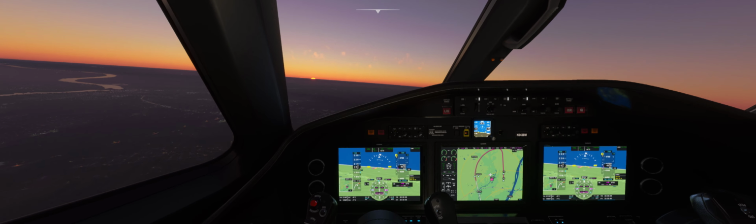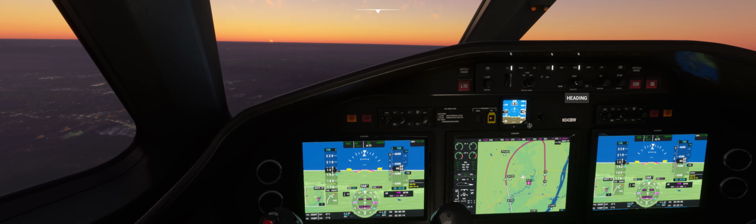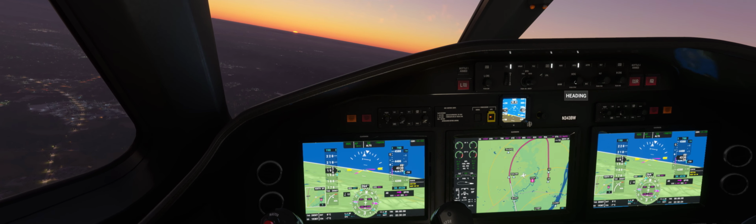Slow to 190. Spirit Wings 1778, exit runway when able. I'm waiting for the landing gear alarm. We're headed, look at that sunset, headed straight for Spires right now. I'm going to continue our left turn. 260 would be a direct base. So let's do 230. Slow to 180.